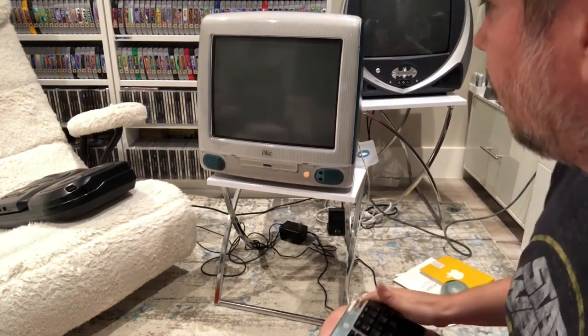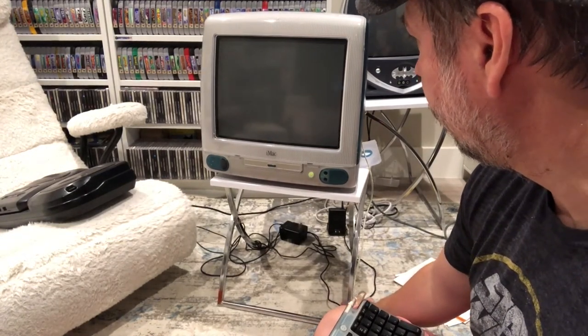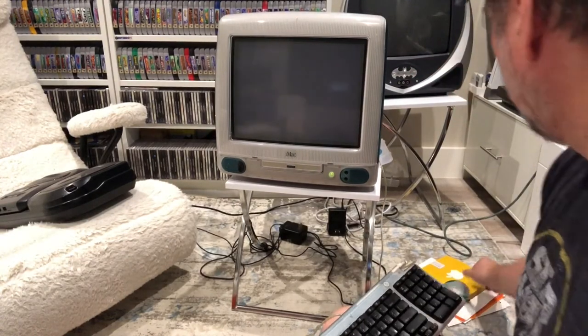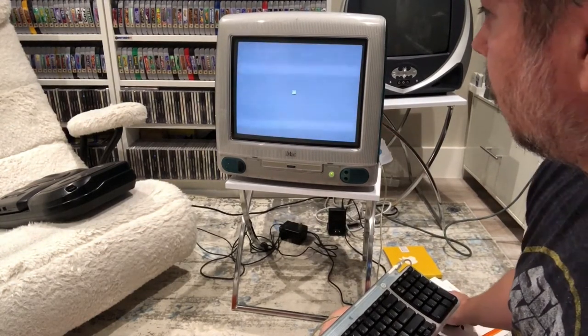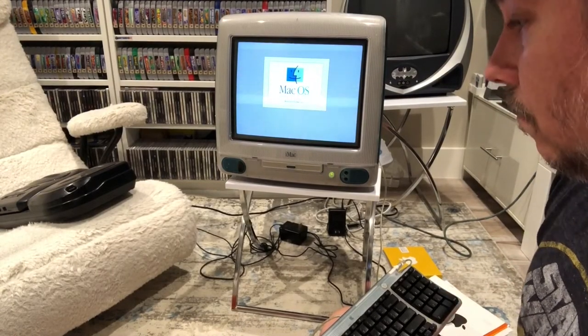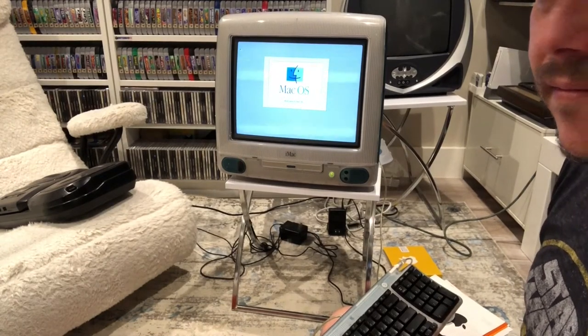I'm gonna let this run because back in the day, loading times were a little different than they are in today's world. So just to give you a taste of how long it takes for this thing to boot up, most people would not deal with this in today's world. This does come with a 24-speed CD-ROM in the computer itself. Can't wait to use that.